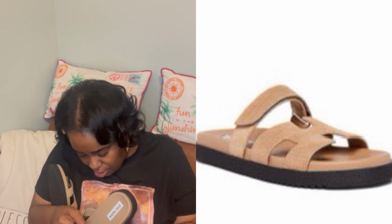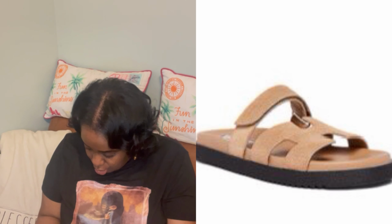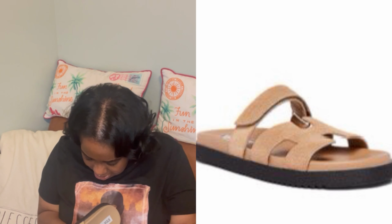I bought these. These are the Steve Madden sandals. I threw the box away. I'm not keeping shoe boxes. I'm storing my shoes on shoe racks, so I don't have the boxes. But these are called the, ooh, that was a good catch. I thought it would have it under the strap. I guess it does not. Oh, yes, it does. These are called the Maven, and they are leather.